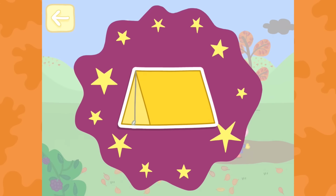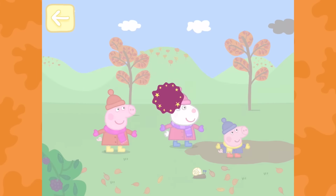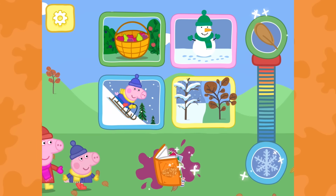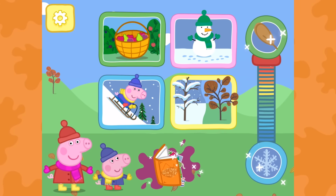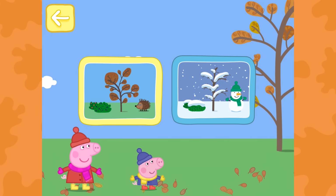Well done! You've earned a brand new sticker for your scrapbook. You can go to your scrapbook now, or add it in later. Choose a game to play. Environment. Choose whether you want to explore the autumn or the winter environment. See what you can discover by tapping or swiping different things.